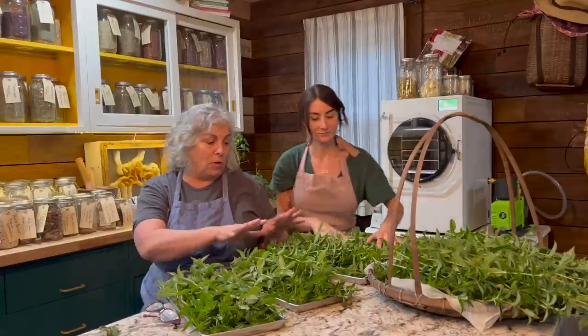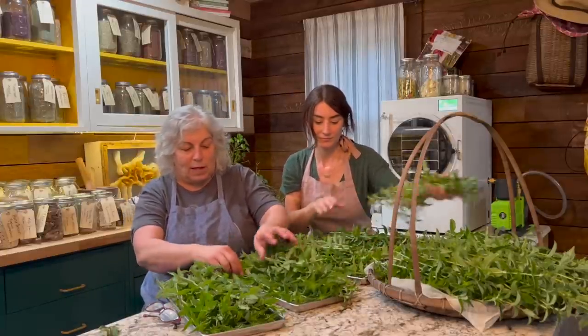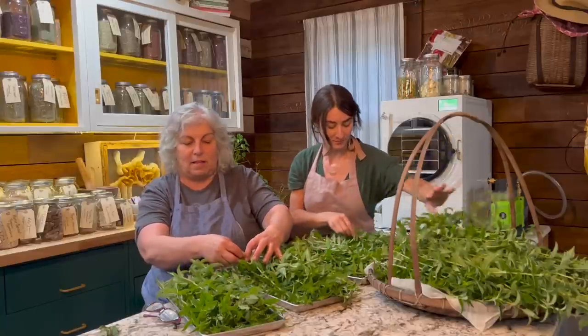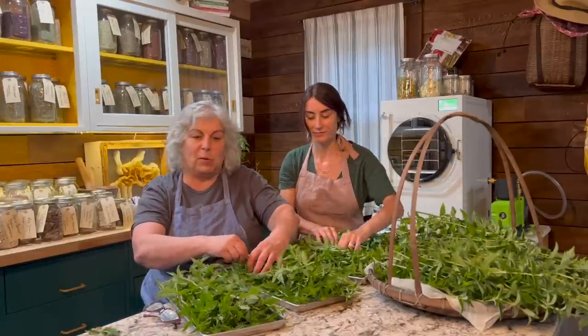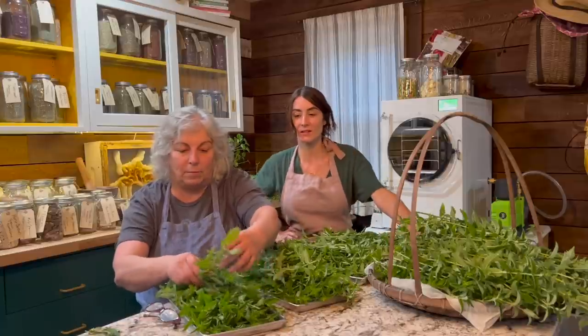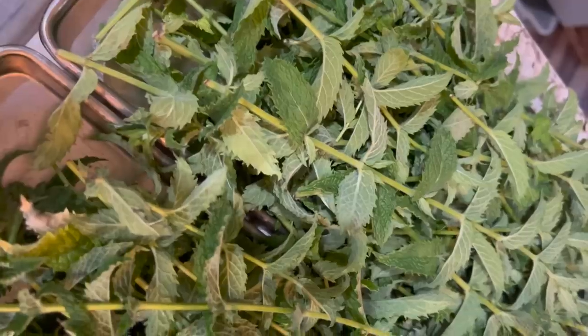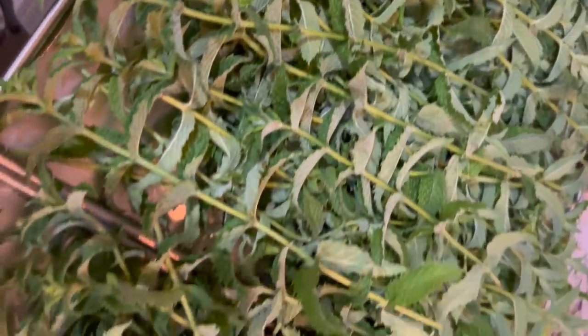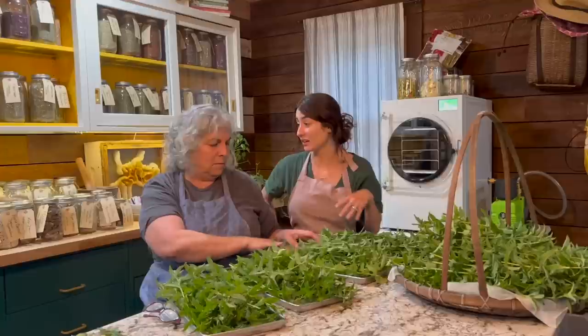And then also when you're doing this, you want to kind of review the plants real quick when you're laying it out. And any leaf that you see that isn't necessarily ideal, now would be a good time to remove it. Yeah. You want the best quality that you can. These look really good. I know. I clipped them and then I soaked them in water for a good hour, really.